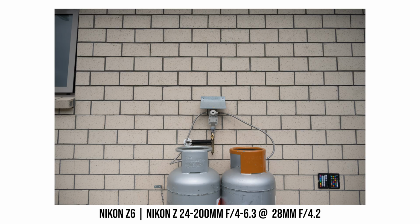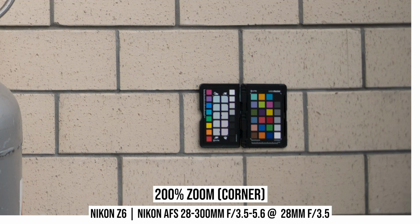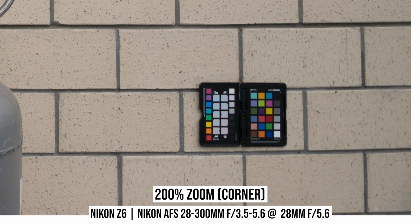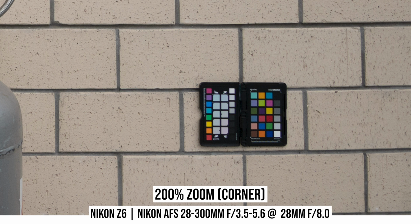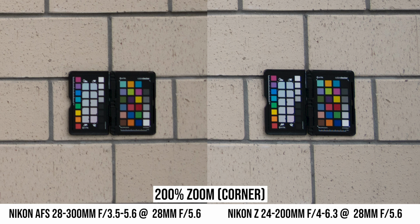With the 24-200 lens, the corner sharpness is pretty good already at the maximum aperture, and it becomes excellent at f5.6. With the 28-300 lens, the corner definitely is quite a bit softer at the maximum aperture 3.5, and it doesn't become sharp until I stop down all the way to f8. When I compare the corner sharpness of these two lenses, the 24-200 lens is definitely quite a bit sharper.